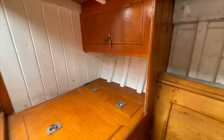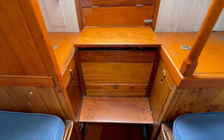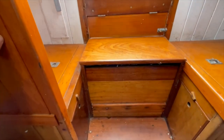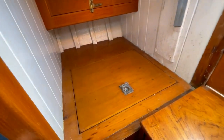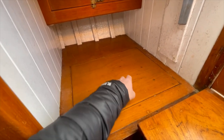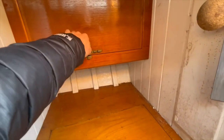Got large lockers, storage lockers. It's an engine box over the top of the little three-cylinder beater. And again, more storage lockers here. VHF in there.